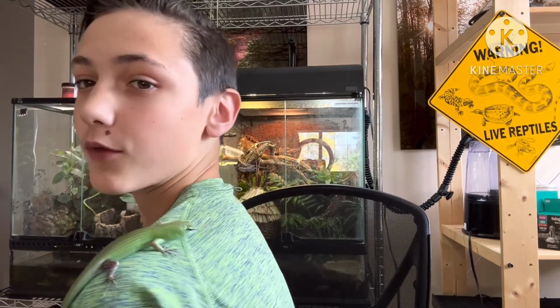Now, emerald tree skinks, as you can see, I have one on my shoulder, are to me the best reptile to ever exist. Not only because Clint said it, but because I own these and they're magnificent. From their gorgeous green emerald color to their personalities and their intelligence, they're easily my favorite and the greatest pet reptile. These animals, like I just said, are very, very smart.